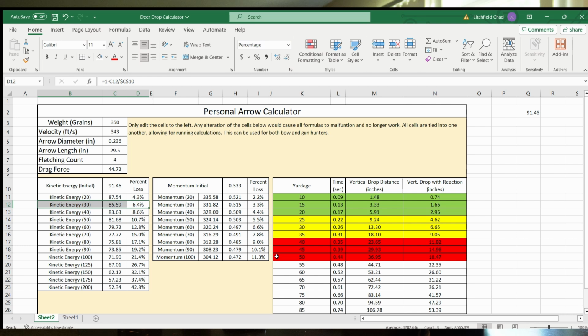Momentum is going to stay relatively consistent from the time you shoot it to the time it impacts, whereas kinetic energy is going to vary more and more over time. The third item we have here is my interesting take on bow speed and the impact it has on hunting. You'll hear everybody talk about how they want to be close to 300 feet per second as they possibly can so a deer can't jump the string.